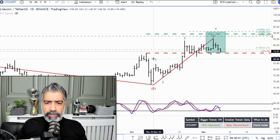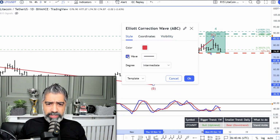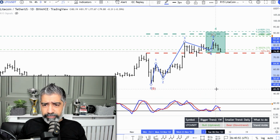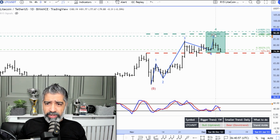So if we look at this blue, if I just change this so we can see it a bit clearer. So just get rid of these waves here, and we'll pop up these as like so. And we can see this. So I'm going to put in a question mark. I haven't put in a question mark yet.